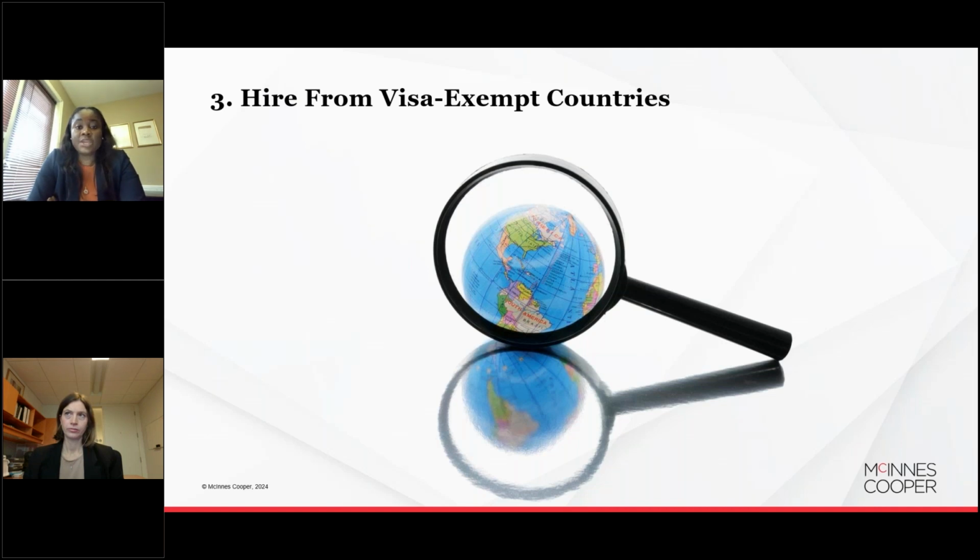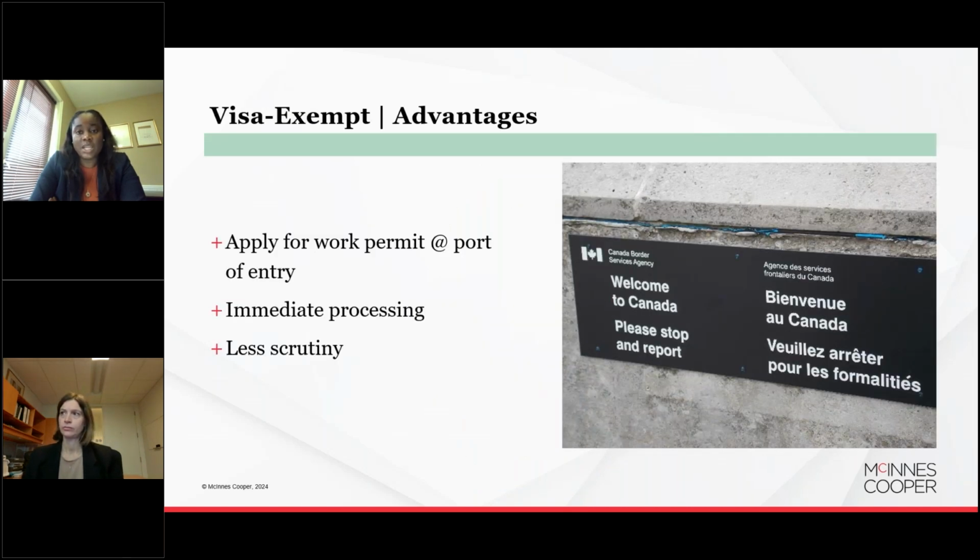Another tactic that you can look at is to hire from visa exempt countries. As I stated before, there are certain countries that don't require visas to come into Canada, based on mobility agreements that Canada has with these countries. So you should look to hire from these countries, in the sense that they don't have to go through the formal work permit application process. Your foreign worker can just travel to the border if they are from the US, or fly down to the border, and apply for their work permit. So there's no formal application process.